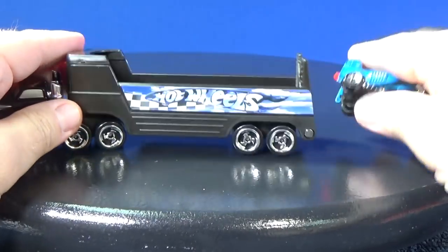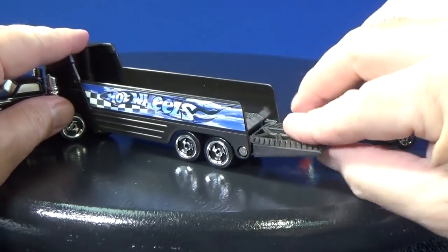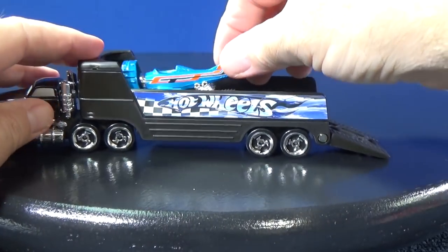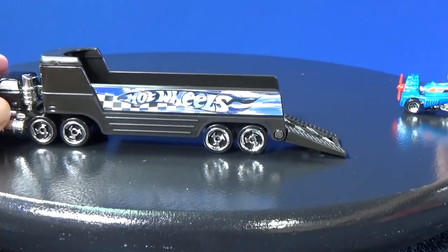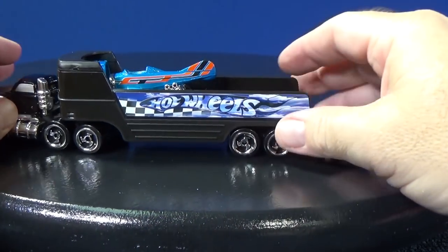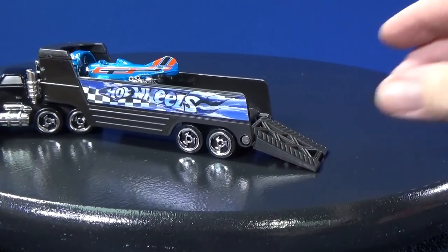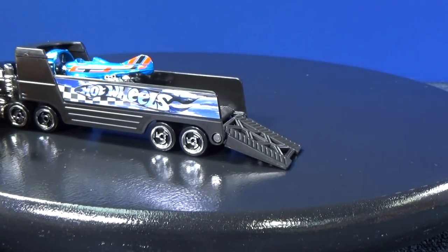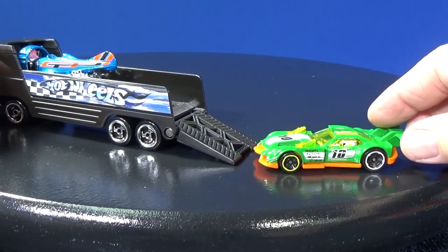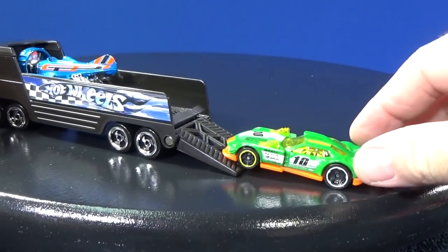This looks pretty long. I wonder if we can get two Hot Wheels models. Let's get Dogfighter. Drive them in. Oh, you're a plane? Okay, hold on. There you go. And let's see. Who else should we get? Who else would be a good car to put in there? Let's see, GT Hunter. It's kind of long. I don't know, let's see.